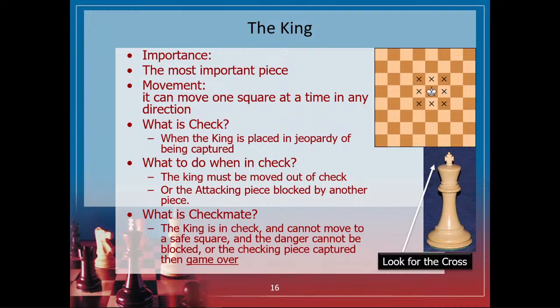What is checkmate? The king is in check and cannot move to a safe square, and the danger cannot be blocked or the checking piece captured, then the game is over, okay? How can you tell what the king's piece is? Look for the cross on the top, okay?